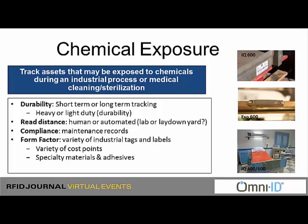There are cost point differences, of course, and sometimes you have to weigh those out, whether it's worth going to a much more expensive adhesive or even an overcoat or an overlaminate to make that work. Sometimes it is, and you have to have a close look at that to ensure that it's worthwhile versus putting just a simple cap over the top of it.